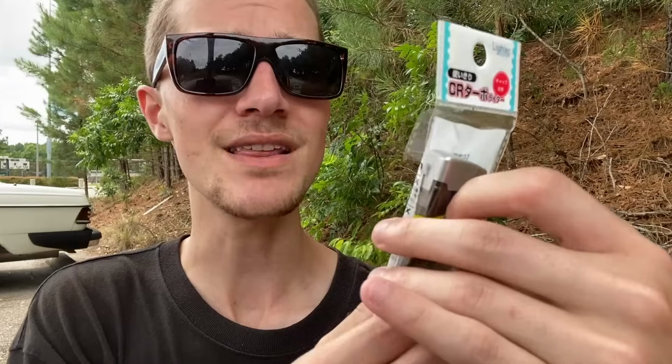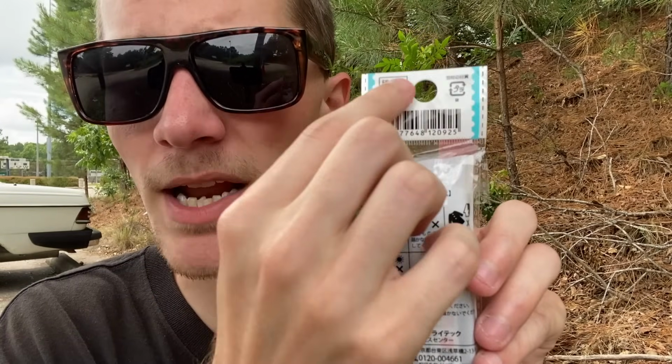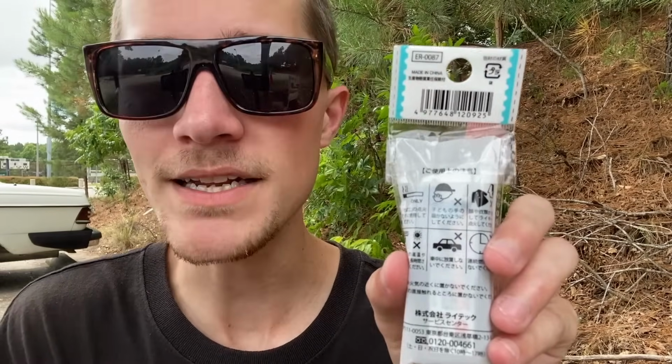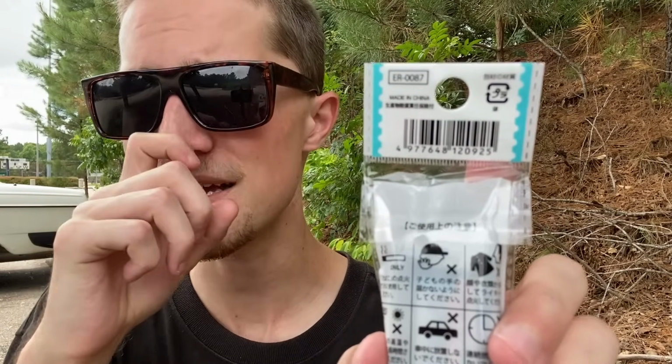Let's go ahead and move on to the back of the packaging though. Once again, on the top right here, we can of course see that it is all in white. We get some numbers right there. It says that these are made in China, and then in Japanese it says with product liability insurance. So yeah, these are made in China with product liability insurance, which is interesting, I suppose, although I don't really know what that means in all honesty.